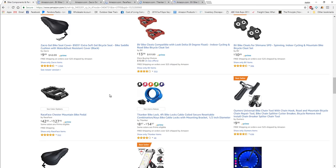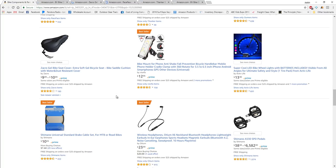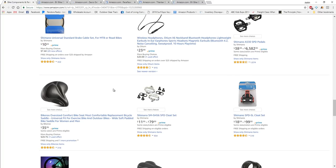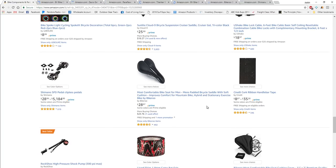As far as this, some of these others I don't know about, especially when they have these variations in pricing. That means there are multiple sizes on the listing, so it's a variation listing, and I won't know until I actually look into it. So see, Shimano is a huge brand. I do know that much. I'm not a complete idiot when it comes to bikes. I just don't know a ton.